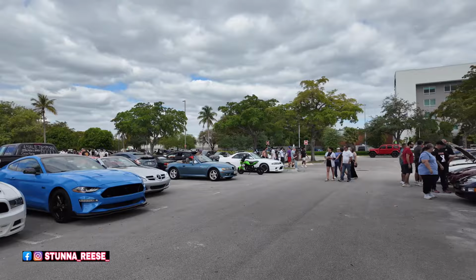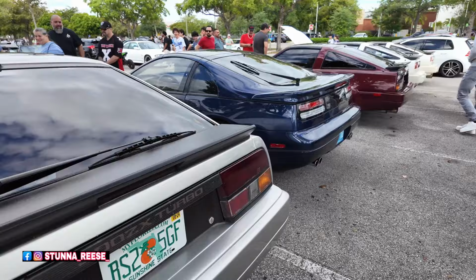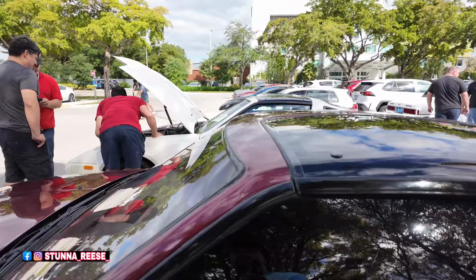300Z. This one changed the name from Datsun to Nissan. This is the car. Drop in the comments if y'all got more history on that. But this is the turbo right here. It's the 300ZX. Yeah, it went from Datsun to Nissan. There's another turbo right here. T-tops. Both of them T-tops.